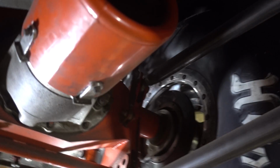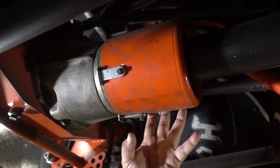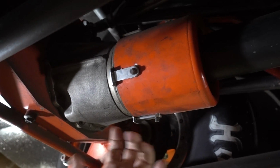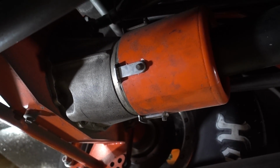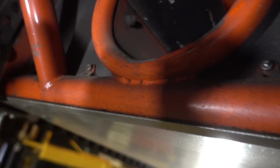And just all the safety things. This can here protects if the drive shaft comes apart, keeps everything in the can so the drive shaft ain't flopping around, throwing debris out. You definitely don't want to get hit with it. Protects you very well. We've had drive shafts come out. You can see the damage here to the drive shaft loop.